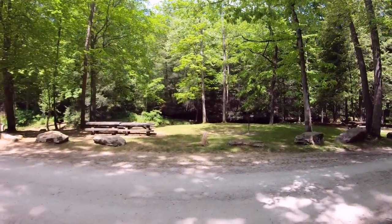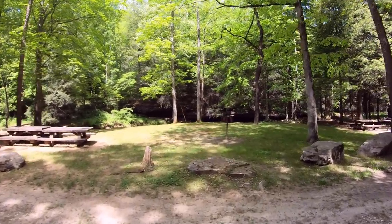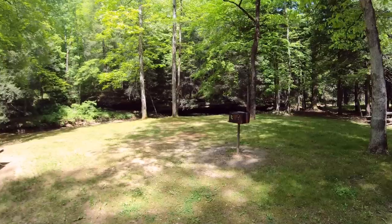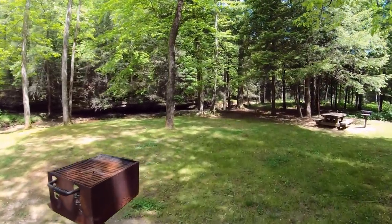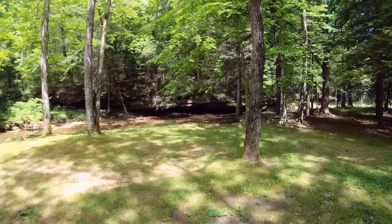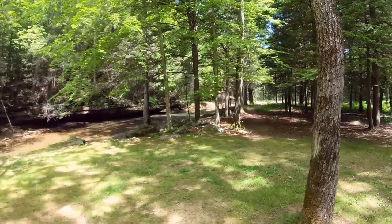Part of the campground, and there is quite a few people down by the creek enjoying it right now. But this is awesome to be able to come right next to the creek. And you can do your barbecuing down here. There's a couple people fishing. Nice little trail that follows the edge.